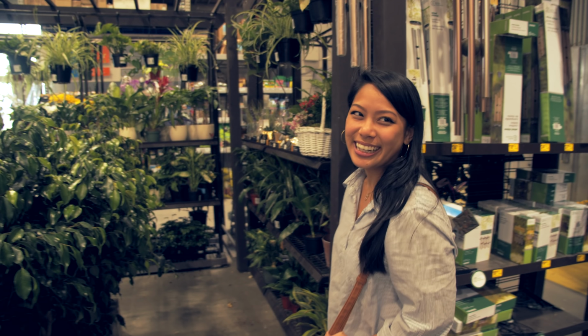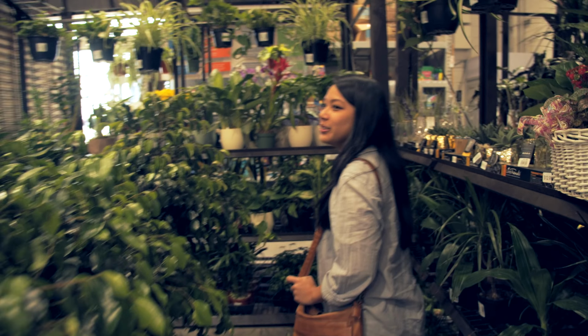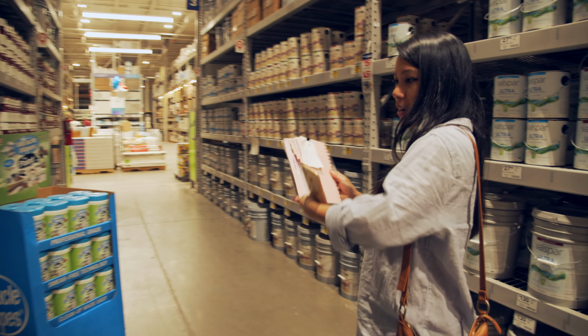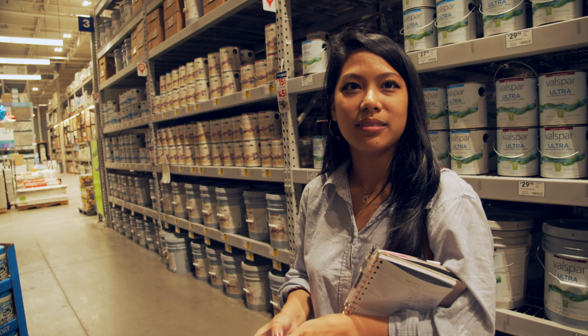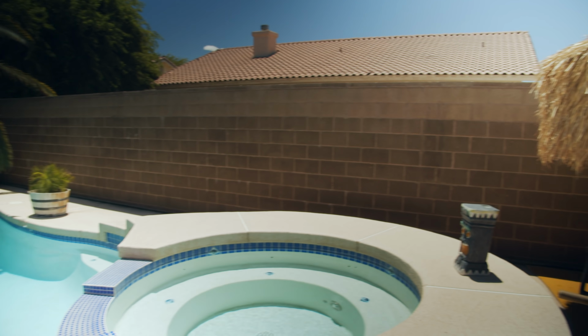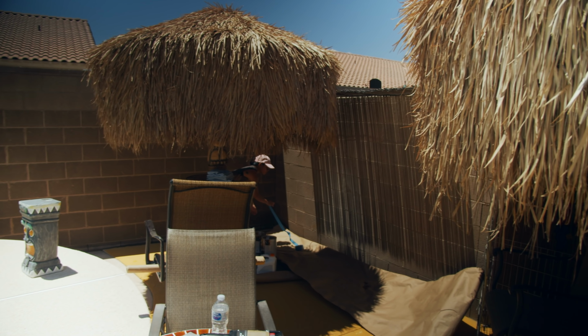We've just driven about 3 hours here to Yuma, Arizona, and now we're at Lowe's, meeting with the client to get some materials. We are here. My armpits are sweating. I'm nervous. Now we're at the client's house in their backyard pool, getting ready to put the primer on and begin.